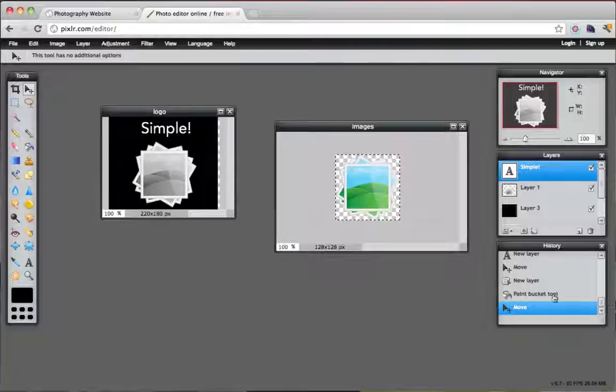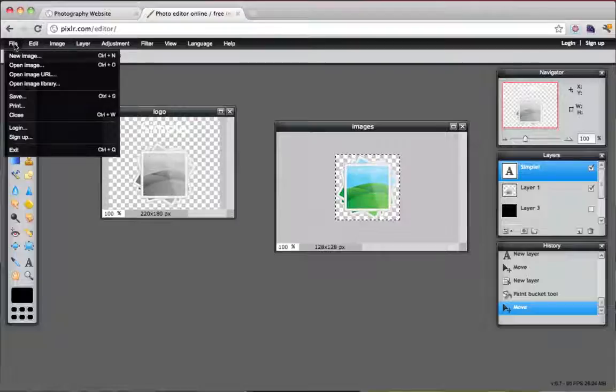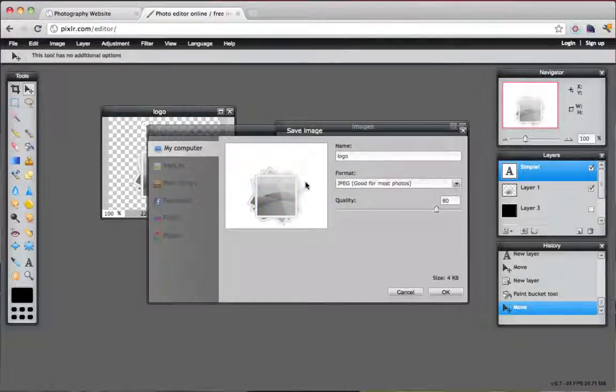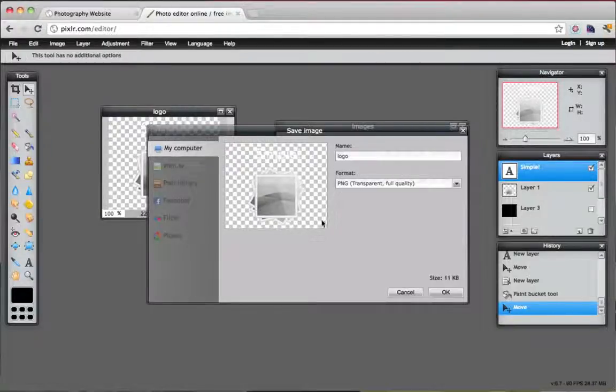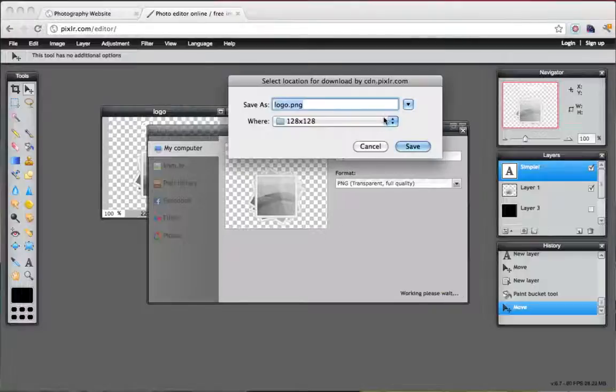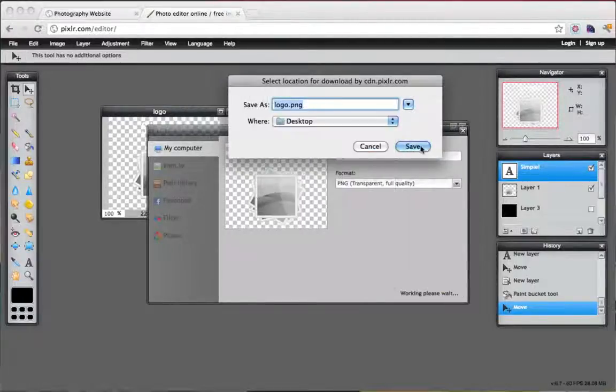And remember to delete your black background, or just uncheck it. Go to File and Save, and make sure you save it as a PNG with a transparent background, so it can go on all of your materials, and it'll take the background color of that material. Then click OK. Let's save it to my desktop and click Save.